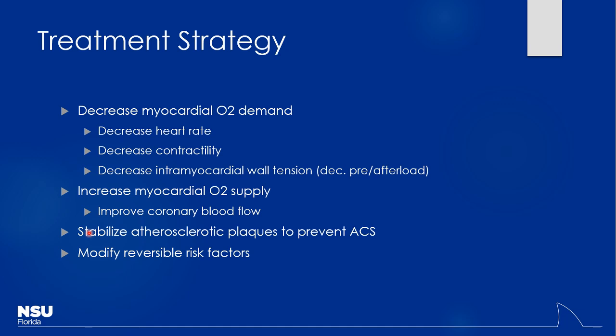How about the afterload, as we mentioned? What can do that? Vasodilators, antihypertensives like your ACE inhibitors could help with this, dihydropyridine calcium channel blockers, you know, all those things that help to dilate the vessels are going to be useful to help decreasing that afterload. Good. And then obviously if we can stabilize any of those plaques, which is where things like our statins are going to be coming into play, that can be useful.